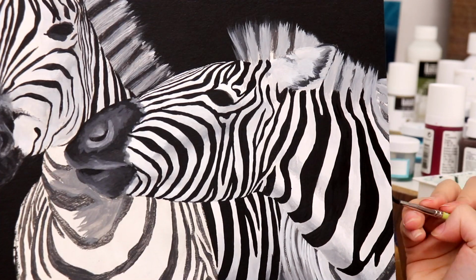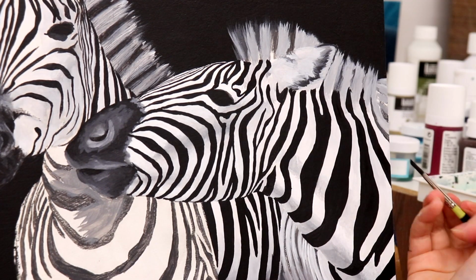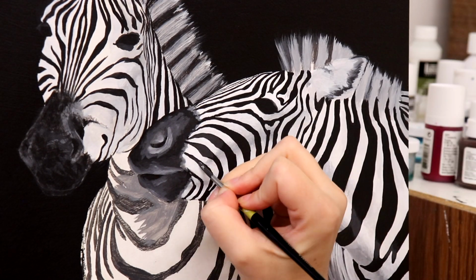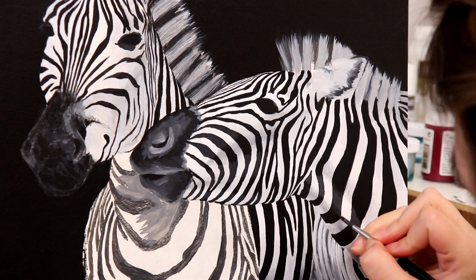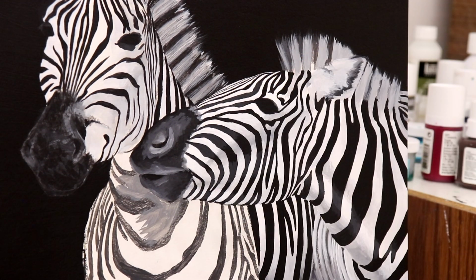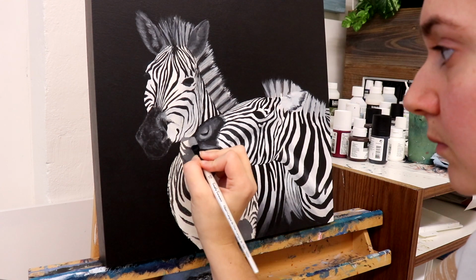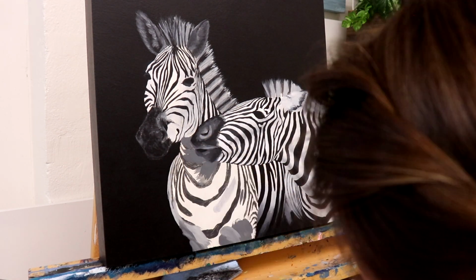And I did paint the zebra around the side of the painting. I actually even did the chalk lines of it around the side, so it seamlessly flows over the edge of the canvas, which is really fun. Yeah, so you can see I've added that lighter gray to the black stripes, and that helps that animal on the right already look more 3D. It's a rough version, but we're getting there at this stage.